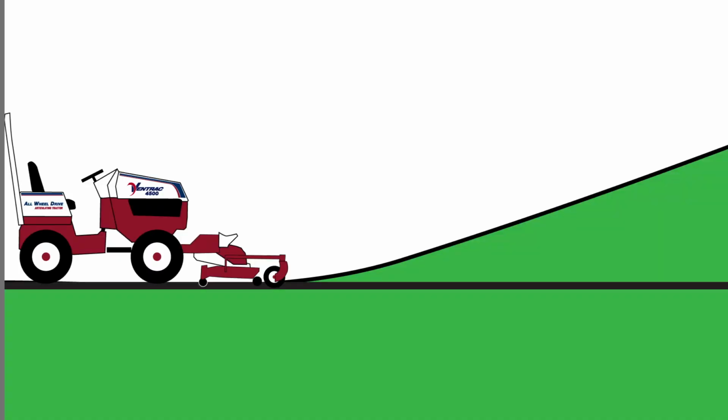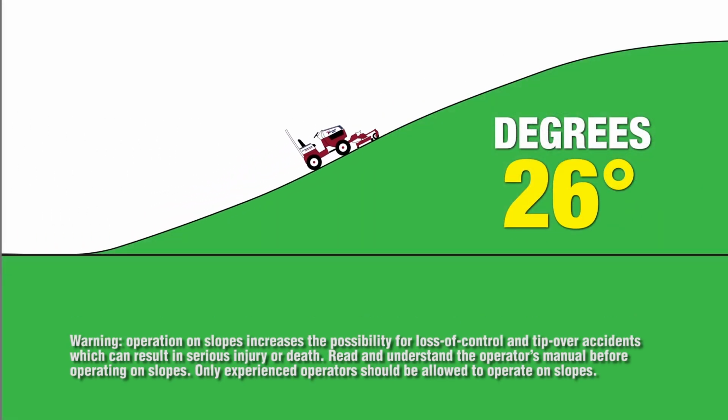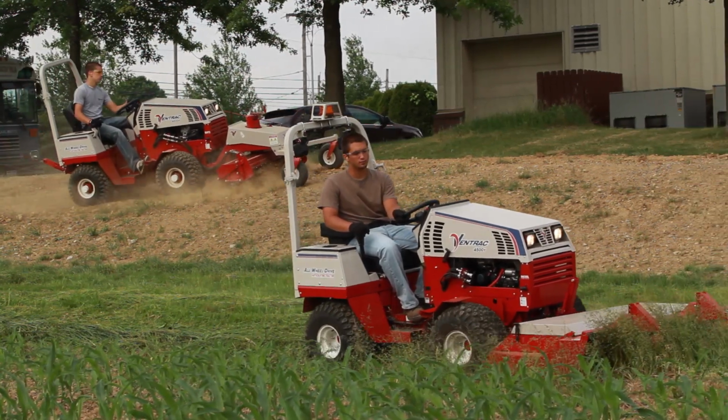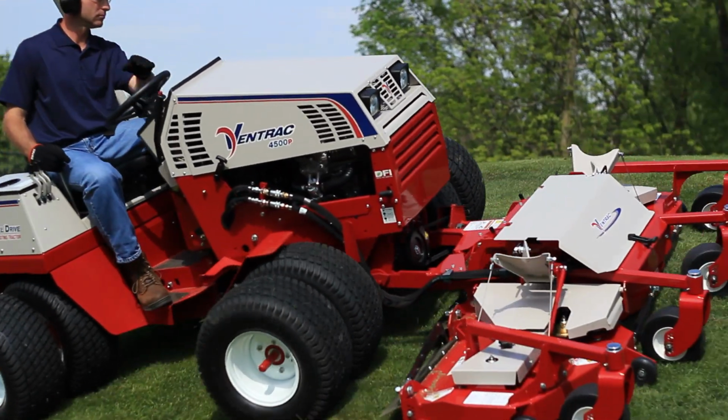That's right, Wayne, and for today's challenge course, we're going to take 3 tractors at a time up a slope that maxes out around 26 degrees. They're going to be run by experienced Ventrac operators and using our most power-demanding attachment, the MJ840 Contour Mower.